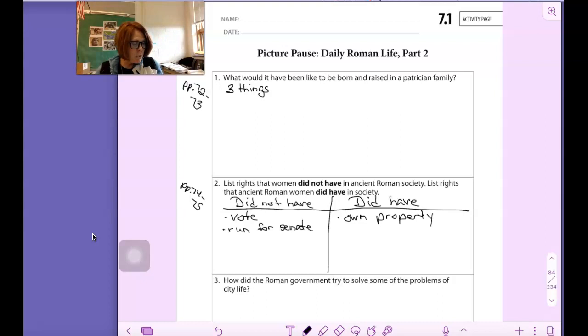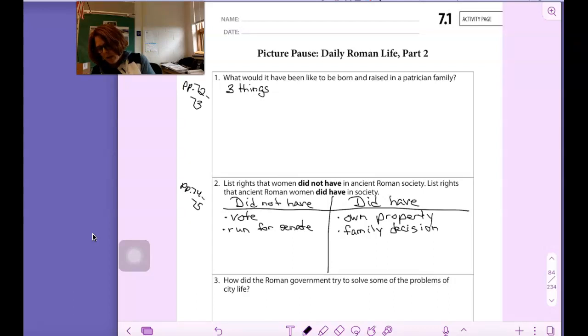Roman women were usually deeply involved in important decisions involving the home. So there's another one. Family decisions. So they were involved in making family decisions with the pater familias, which is kind of, I thought it said that he made all the decisions, but I guess that women can give input to that. Patrician women were often moneylenders or landlords, meaning they owned and managed properties in which others paid to live. So that goes along with owning property that they could rent out to other people.